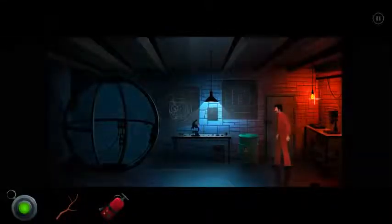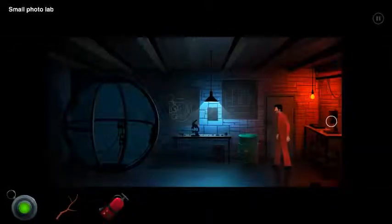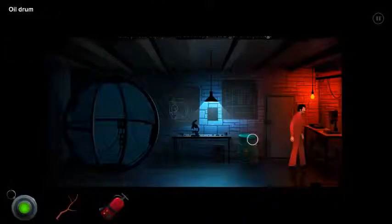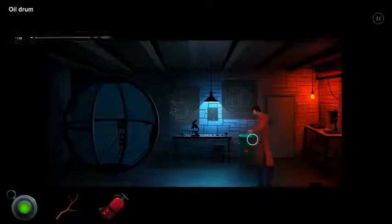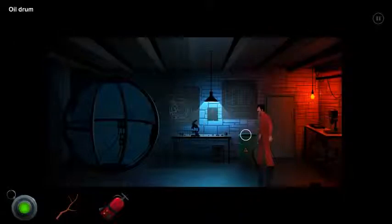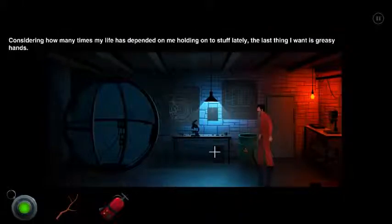Okay. So we've got a small photo lab. Dark room over here, red bulb, photo equipment developer. It's got everything. Oil drum. Get the lid off, it's full of oil. Well, I need something to put the oil on, considering how many times my life has depended on me holding on to stuff lately. The last thing I want is greasy hands.